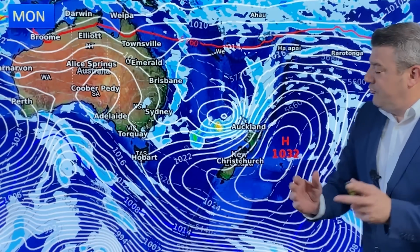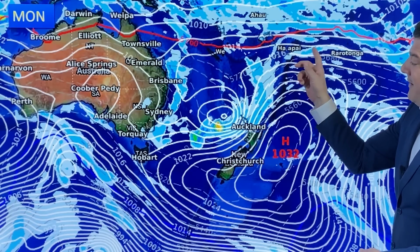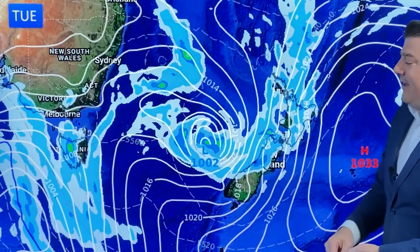Now, once we get into next week, that's when the high shrinks just enough in its size, not really the power, but just enough on the western side to allow that low to move in. But now you've got tropical or subtropical northerlies coming out from Tonga and the Cook Islands, and that's drifting down across both islands. So it's certainly going to be warmer than average next week in the New Zealand area.